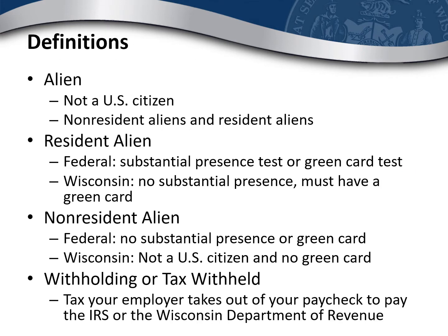We are going to start out by going over a couple definitions. An alien is not a U.S. citizen. There are both non-resident aliens and resident aliens. A resident alien, for federal purposes, must meet the substantial presence test or green card test. For Wisconsin, there is no substantial presence, you must have a green card. A non-resident alien, for federal purposes, has no substantial presence or green card, and for Wisconsin is not a U.S. citizen and has no green card.